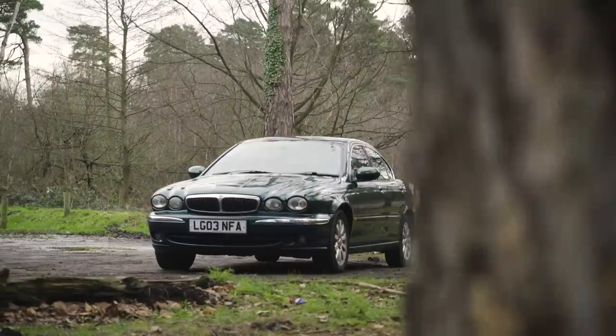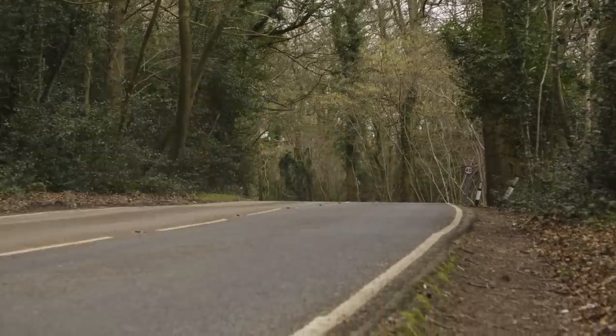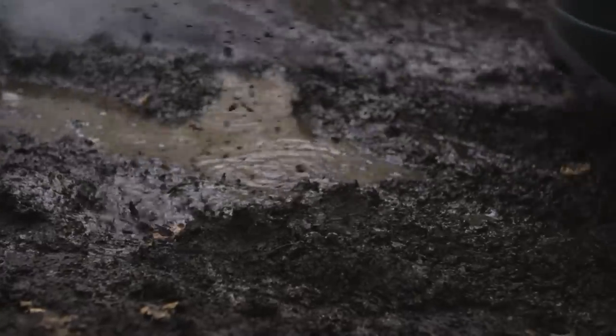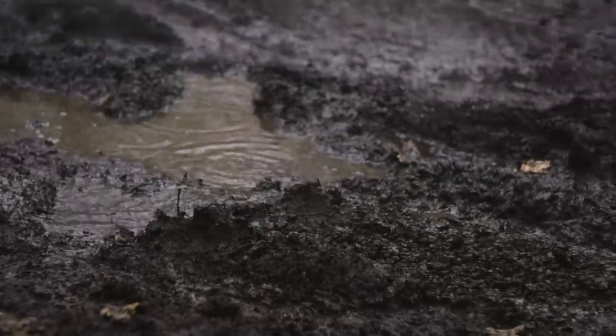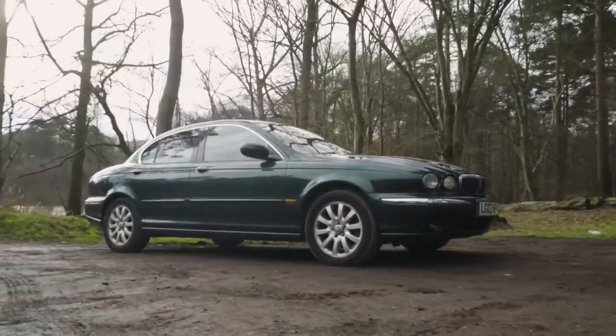We're gonna completely change its personality from road wafter to off-road weapon. Oh, I like that. That can be the new strapline. Road wafter to off-road weapon. So just like the interior, the exterior condition of the car is actually in really good nick.